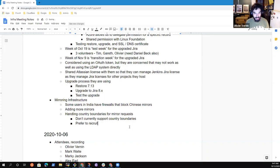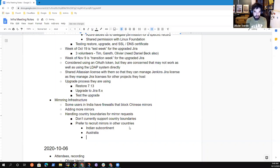So we still have to promote the work that we did here. And I still have to create a Jira epic with all the different tasks that we need to do, more specifically on the mirror infrastructure. But I think that for now, the migration is quite successful. So I'm really happy with that. Anything to add on this topic?